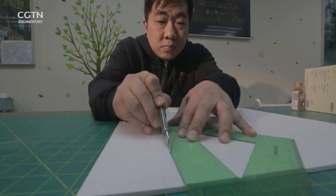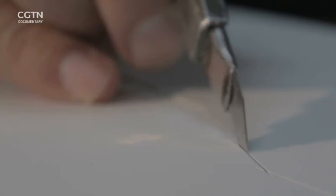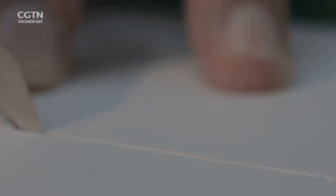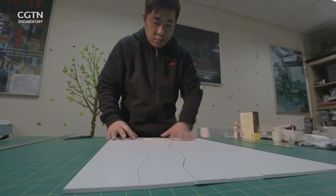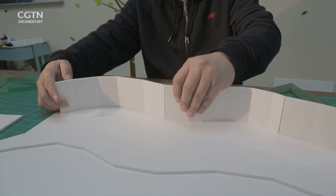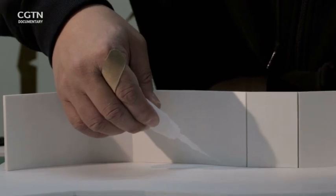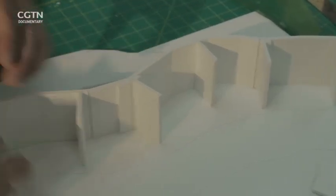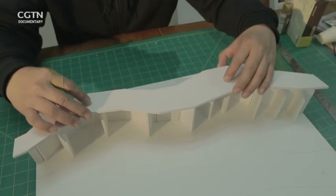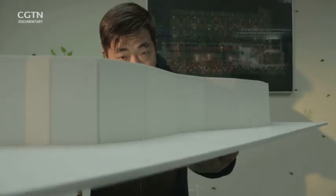Starting work on his model, Lai begins with the base of the mountain. He cuts a piece of white plastic board into various shapes. Then he puts together the different pieces he's cut to fashion the body of the mountain. The mountain base consists of 4 layers.